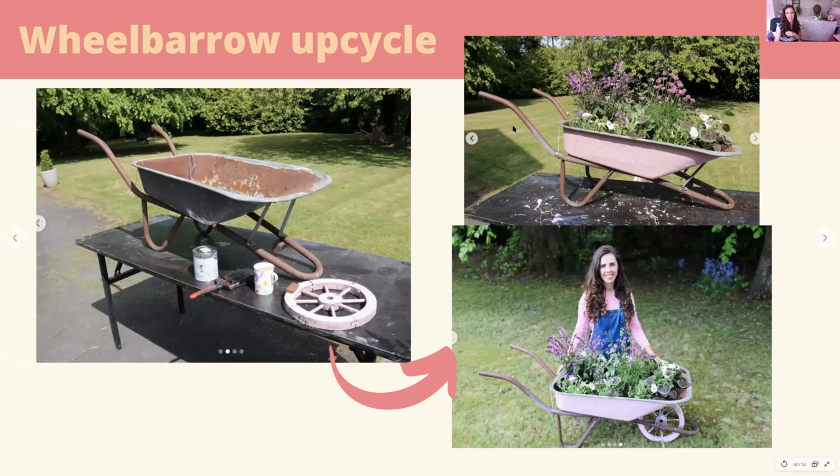So basically I took it out, and I just got some metal exterior paint and painted the base of it. I didn't mind leaving the rusty brown look, because I don't want it to look too new. I drilled a few holes in the base of the wheelbarrow for drainage. That is key. Anything that you're doing, you have to make sure you have drainage. I put in lots of gravel, then filled it up with soil, some slow release fertilizer, and then my plants.